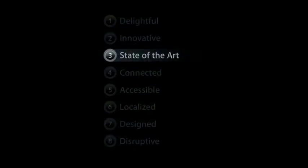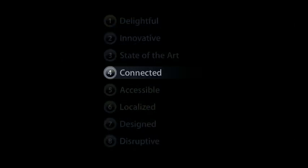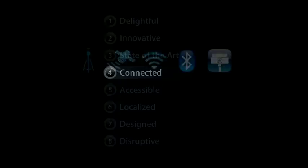So that's state of the art, the third essential ingredient of great apps. Now let's talk about the fourth. Great apps are also connected. This means they reach out beyond the device to connect with things to add more value for people. And the ways that apps can reach out to the world are numerous on iOS.